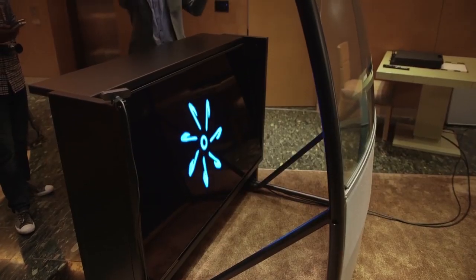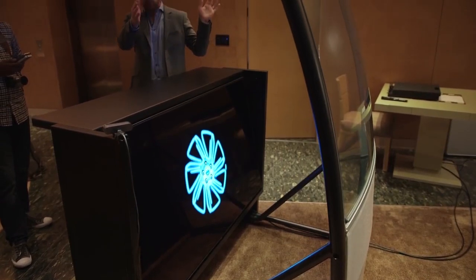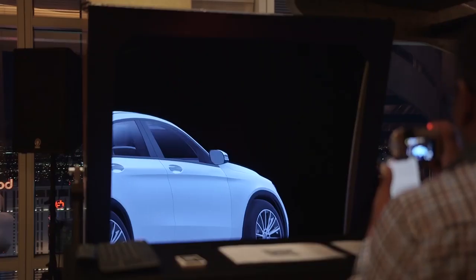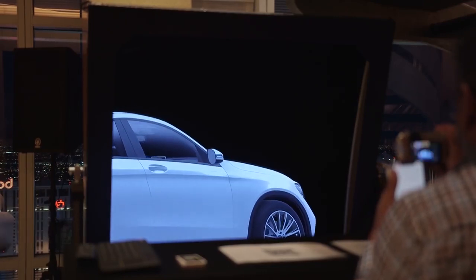Basically, this is the sort of thing that's really pushing the idea of augmented reality further and making it something that's a little more consumer friendly. This isn't something you'd want to buy, but it's probably something you're going to interact with at a museum or a store.